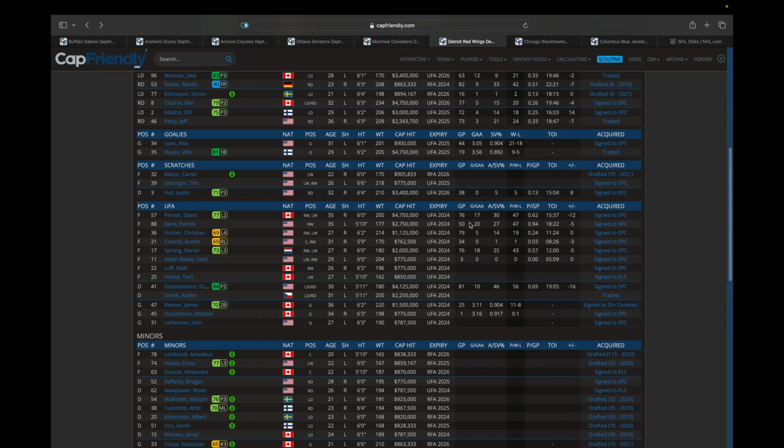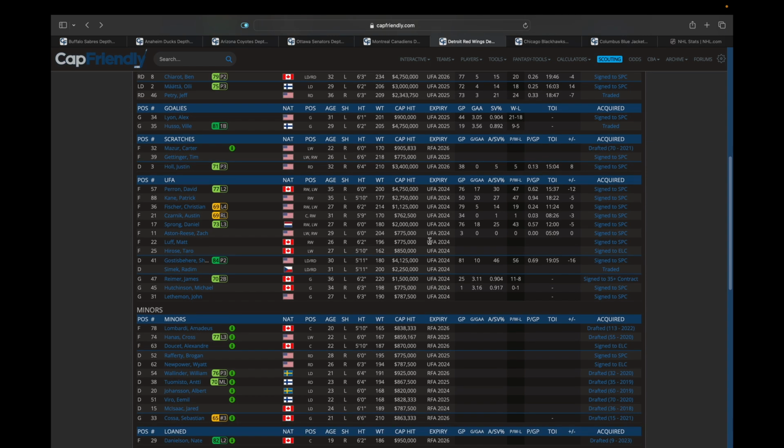So they're gonna have to re-sign them, or at least try to, because without them they're not making the playoffs. I don't think that bringing up Marco Casper or Nate Danielson will change the fact that they will all of a sudden make the playoffs. But they're in a good spot. They still have a lot coming up, and they're already fighting for a playoff spot. If they can fix the UFA thing, they're on their way to a playoff spot. And overall a good rebuild.